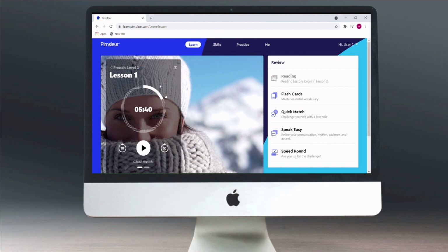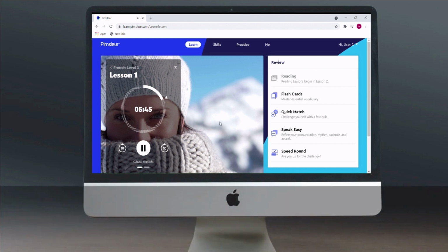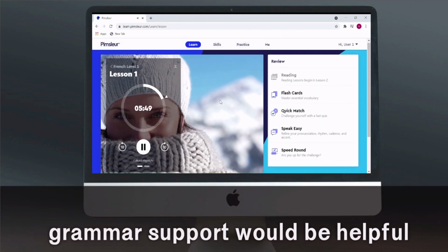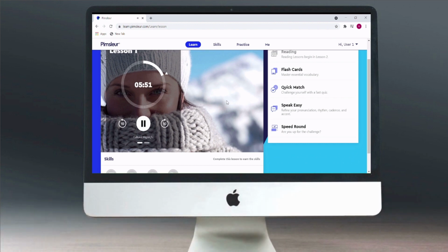It could be nice if there was something more in the way of grammar explanations. This isn't to suggest lengthy explanations or taking away from the practical focus of the lessons. Just a little bit of grammar support for those who prefer to think things through would be helpful.